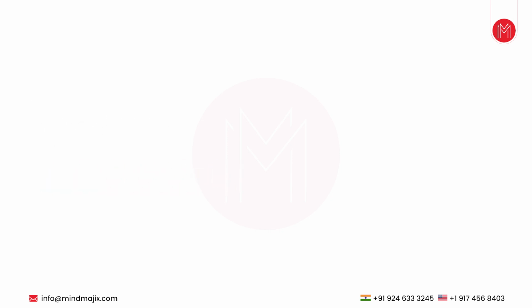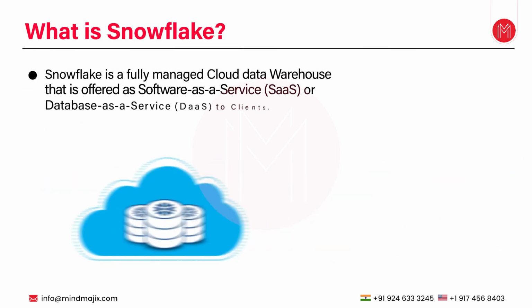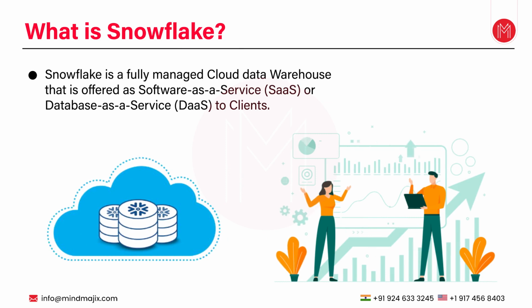Let's begin with that. Snowflake is a fully managed cloud data warehouse that offers Software as a Service (SaaS) or Database as a Service (DaaS) to clients. Snowflake uses the ANSI SQL protocol, which supports both fully structured and semi-structured data formats such as JSON, Parquet, and XML. It is highly scalable in terms of user count and processing capacity, with pricing based on per-second resource use.